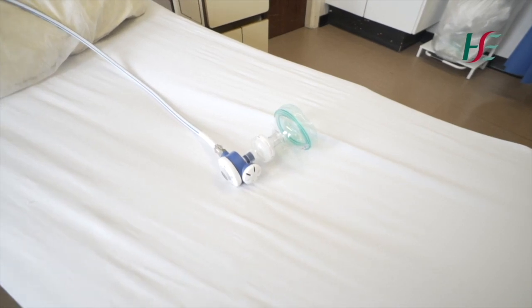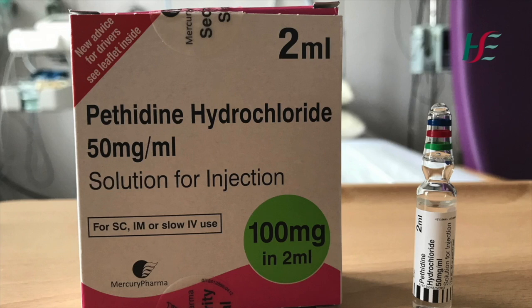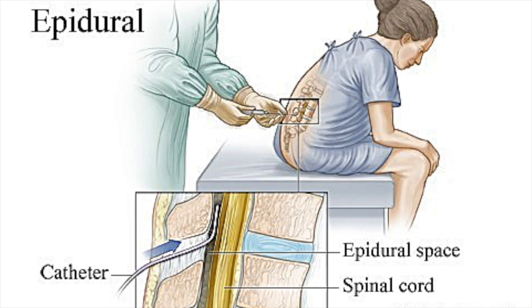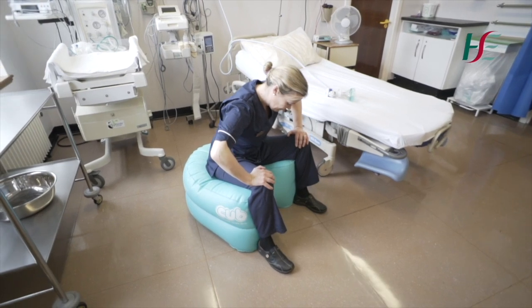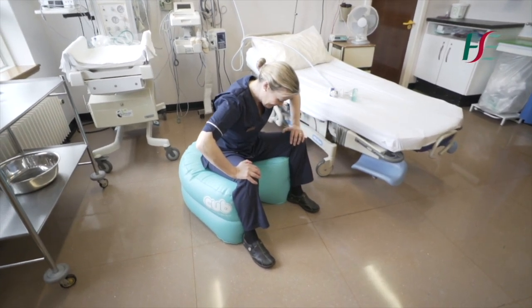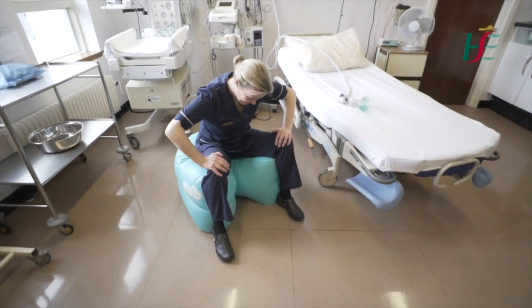Entonox. Piped Entonox is available in all birthing rooms. Pethidine. This is a narcotic once-off injection that is frequently used in conjunction with Entonox. Epidural. This is sited by an anaesthetist in the birthing room. Written consent prior to the procedure is required. Birthing balls and CUB supports are also available. CUB stands for Comfortable Upright Birth, and this is now accepted as the modern birthing stool.